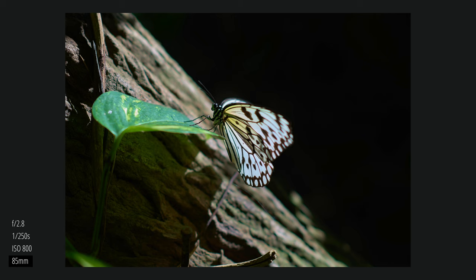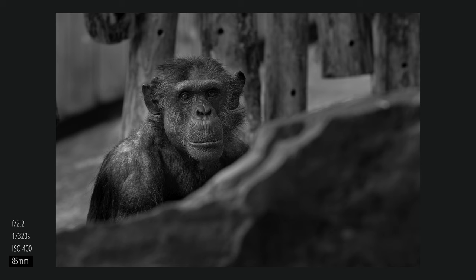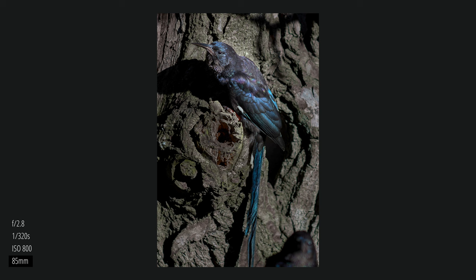And thanks to the fast f1.4 aperture, you still can achieve beautiful results in extremely dark situations. I often shoot in zoos where there is little light. Here the aperture of f1.4 comes in handy and I can keep the ISO values very low. As a result, the colors are reproduced accurately and the photos show a lot of details without noise. I often use these photos in my paintings.